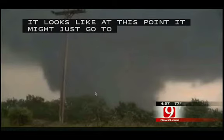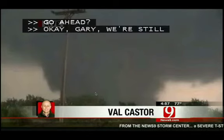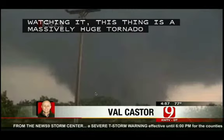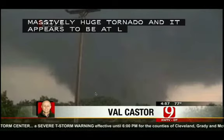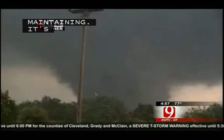This thing is a massively huge tornado, and it appears to be at least maintaining. It's 4.2 miles northwest of Wellston. It's a bit of an F4, Gary, I'm saying. It's 2 miles north. Probably a half a mile wide at the ground, Gary. Is it in sector scan? Put it on sector scan right there.